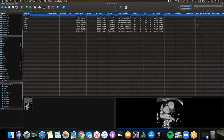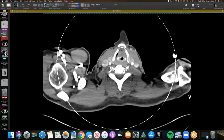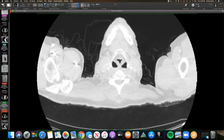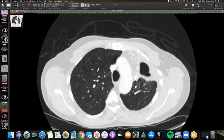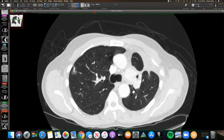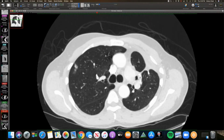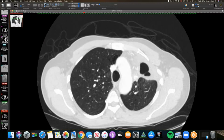This is a strange case. This patient, maybe 2 months ago, had a stage 1 adenocarcinoma in his left upper lobe, which I'm not showing because that's kind of irrelevant in this case. He had a left upper lobectomy, and then this is his post-op scan, I want to say a few weeks after his surgery.